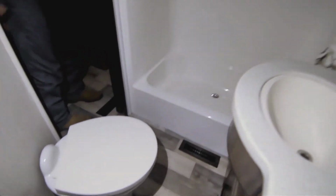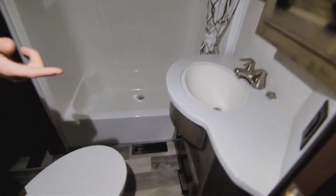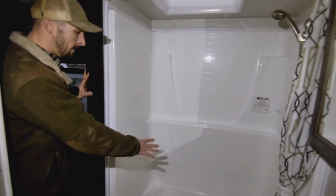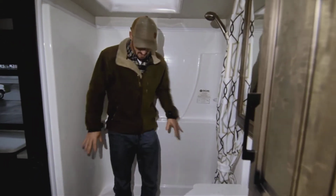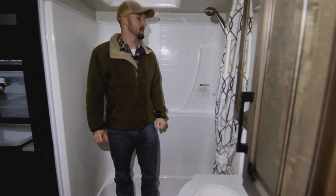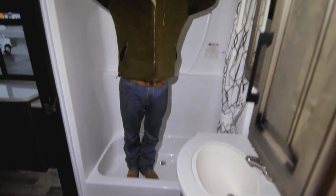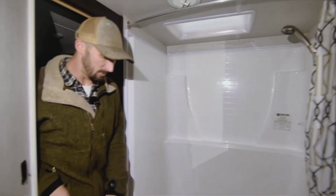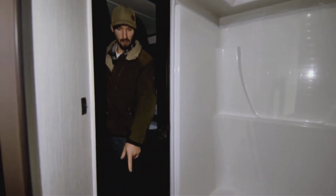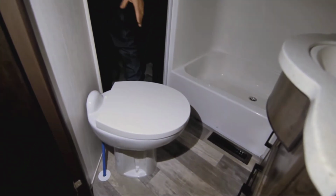Definitely my preferred layout, especially for videos, a pass-through here so you can access it from the living room or from the bedroom without having to interrupt anybody's space. You get this big, nice shower, bath. Probably the closest thing I've seen to an actual bathtub in something like this. Good height. I'm about 6'2", 6'3". I can get in, get around, get myself clean, and get out. Propane toilet, I'm trying to go too fast. Porcelain toilet definitely makes a big difference just for comfort.